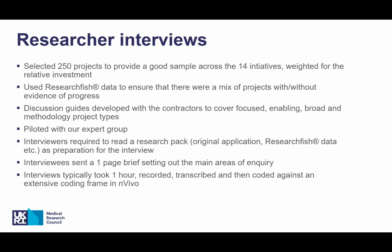We found it extremely useful to use the Researchfish data to ensure that there was a mix of projects that we had prior knowledge of some evidence of progress, but also those projects where we had no evidence of progress. We wanted a mix of projects that would be translational successes and potentially pick up reasons why things hadn't progressed as well.